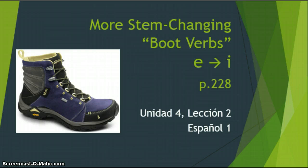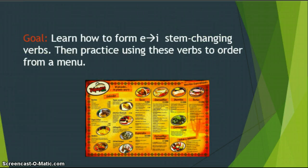So we've studied several different categories, O to U, E to IE. We're now going to cover the category E to I. Toda la información es del libro Avancemos, página 228. La meta. The goal for this video is to learn to form our E to I stem changing verbs. We will then use these verbs to order from a menu en español.